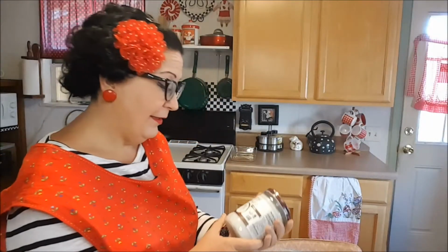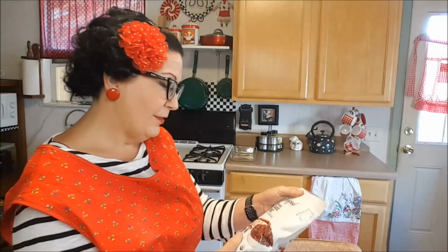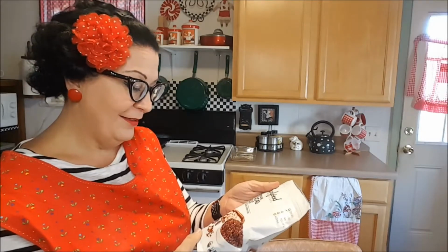I have Nutiva coconut oil, organic superfood. This one's virgin. This was $14. Yeah. Damn, it costs a lot to eat healthy. I also have some cacao nibs. I did pop this open and nibble a few at one point just to try, because I'd never tried raw chocolate before, which is basically what this is.